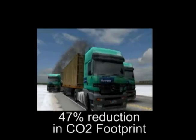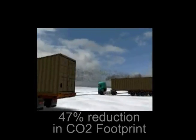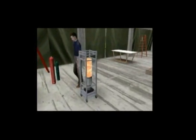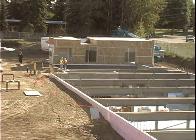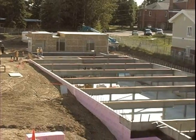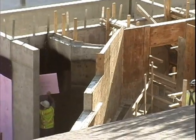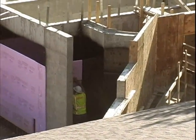A preliminary study we did on this project shows a reduction of about 47% of the CO2 footprint caused by the equipment and the people traveling to the site, heating during winter, tarping the buildings, when you really don't need all of that, with the buildings becoming complete. And also not to forget, you could cut the time by probably 40 to 45%. So there are lots of reasons why we should go, and it is the way for the future of construction.